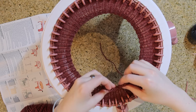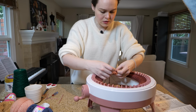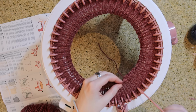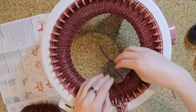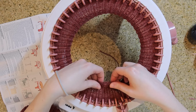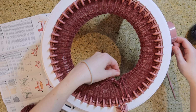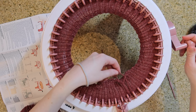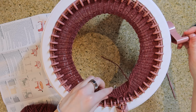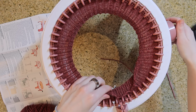So this is as much as I've knit, and I'm gonna say that's roughly enough to start rehanging stitches. Try to go one at a time. Can I just do that? I can just do that. So the way that I cast on with every other stitch, I'm only going to rehang every other stitch. So you go, and then you go, and you go, and you go.